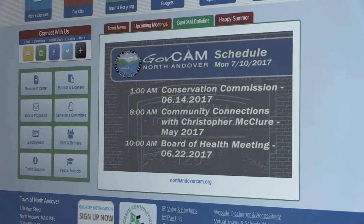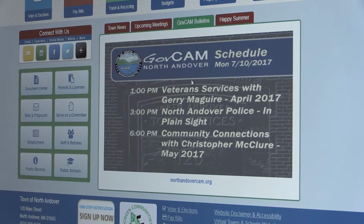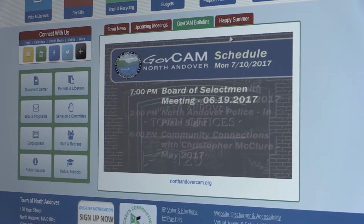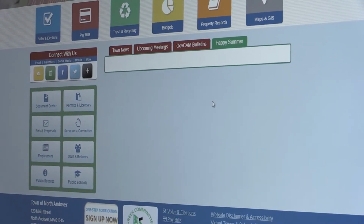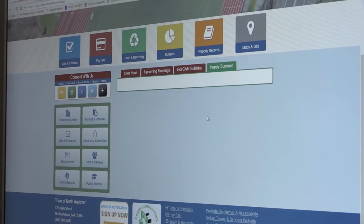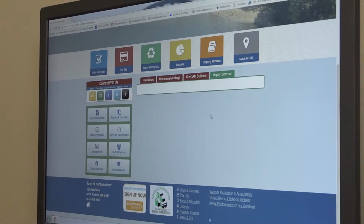We are featuring the GovCam bulletins directly on the homepage now, so if you are interested in just seeing what would be streaming on the GovCam TV channel, you can look at that, also with a link to the GovCam site. And we have a new feature for a tab to highlight any events that may be happening. So recently with the July 4th, we had information about July 4th. When town meeting comes around, there'll be information about town meeting. So this fourth tab is really to show off seasonal activities in town and feature them on the homepage.